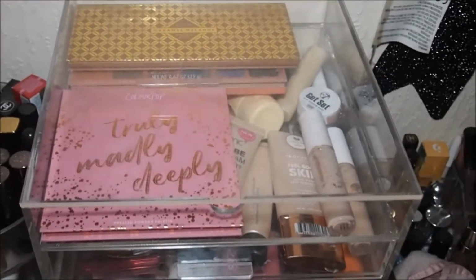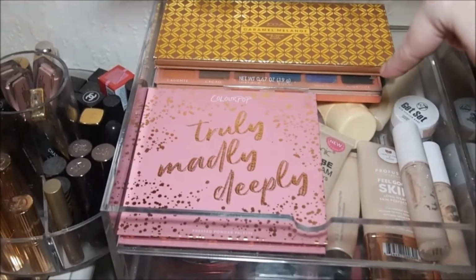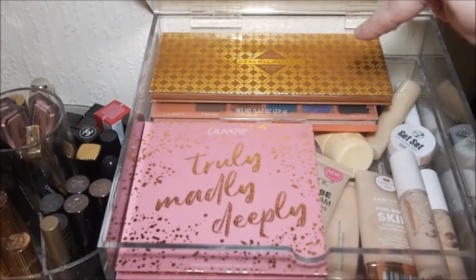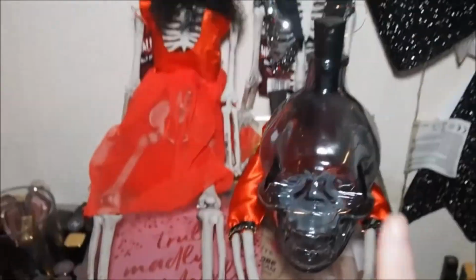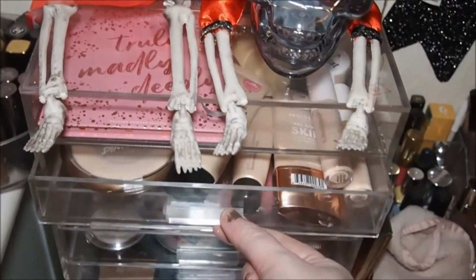Okay guys, so I've figured it out. So we've got the Truly Madly Deeply at the front there, the Retro Paradise by Elf at the back, the Zoeva Caramel Melange there, and the bigger two palettes just to the side here. I want to put all my Halloween decorations back up, and then that's going there. So this is the entire makeup for this week. Let's open the drawers.